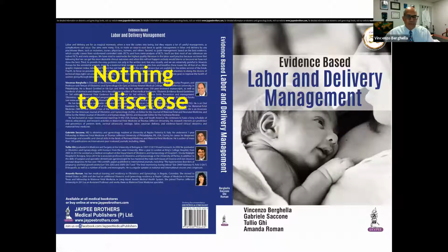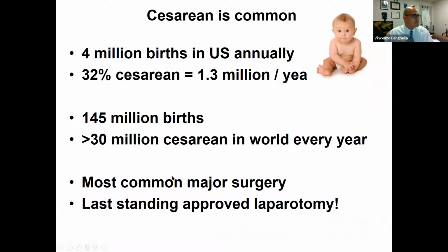I will talk about evidence regarding, in this case, the delivery by C-section, and I have nothing to disclose. Cesarean section obviously is very common. There are over 4 million in the US. Over 30% cesarean section rate. Ours at Jefferson is about 28, 29%. And obviously in the world, even more common, as there are almost 145 births, it's estimated that over 30 million cesareans are done in the world.